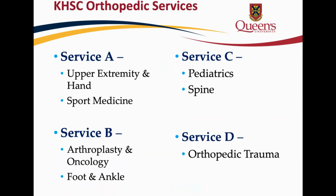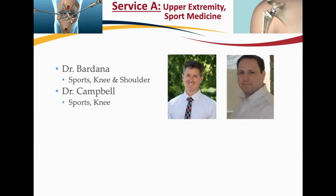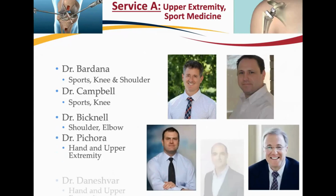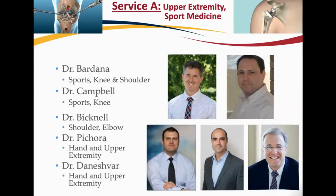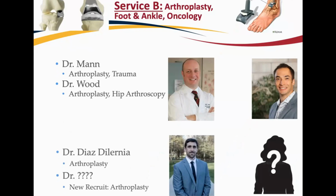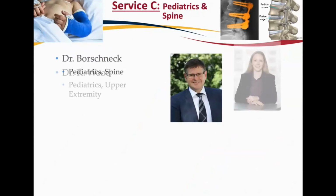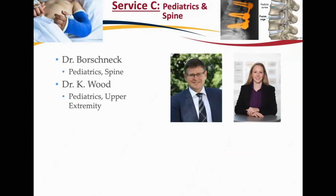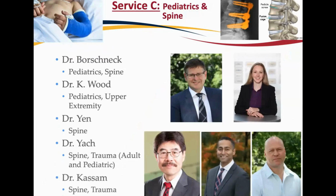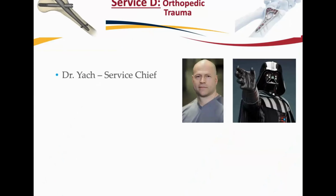So our orthopedic services are broken up into 4 services. The first is the sports and upper extremity service with myself and Dr. Campbell, and then we have 3 other upper extremity and hand surgeons as well. The second is our arthroplasty service. We do have 3 current arthroplasty surgeons, and we've just had a retirement that is going to be replaced in the near future, and our foot and ankle surgeon on top of that. So there are 5 surgeons in that service. Finally, we have a pediatric and spine service with 2 pediatric surgeons and 3 spine surgeons here in Kingston. So that's a total of 15 surgeons, 14 right now.